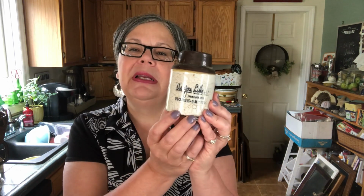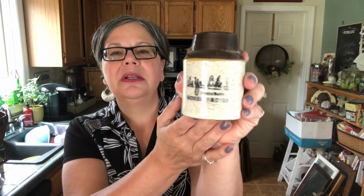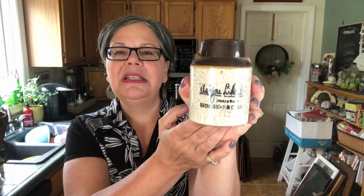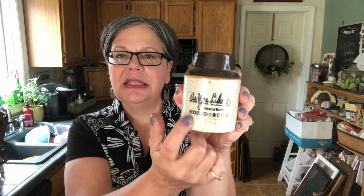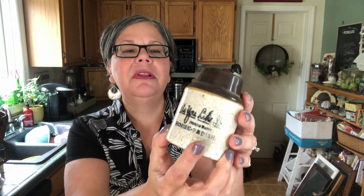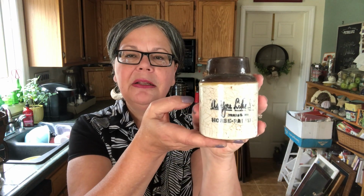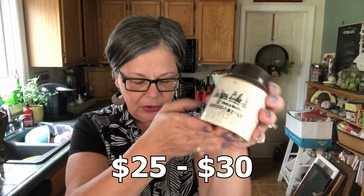This I picked up at an antique shop in Wilmington, Vermont. I was so excited because I love these little jars from England and France that have a little potted meat or cheese jars. This one is not French or English. It cost $8. It is American and I just love the look of it. It did originally have a bail that would have held a lid in place. If I were going to sell this, I would probably sell it on Etsy in the $25 to $30 range.